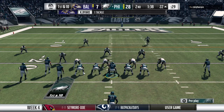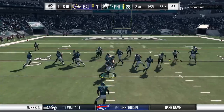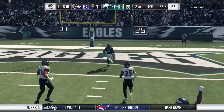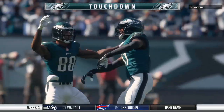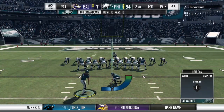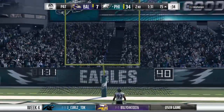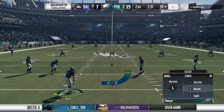Here we go now. Blue 90. They run the counter now on first down. And he'll take it into the end zone for an Eagles touchdown. A great play there with his 2nd touchdown of the game, number 7 on the year. And the Eagles add on to their lead. And it's up and good.